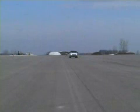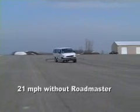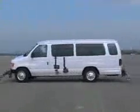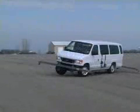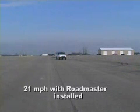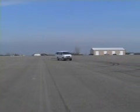The next maneuver is the fish hook, regarded as the most severe test for inducing wheel lift and loss of traction. Here's the first test of the fish hook maneuver at 21 miles per hour without Roadmaster. Notice the right front wheel has lifted. Now the same test also at 21 miles per hour, but with Roadmaster installed.